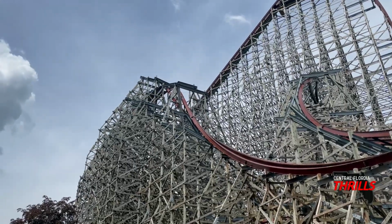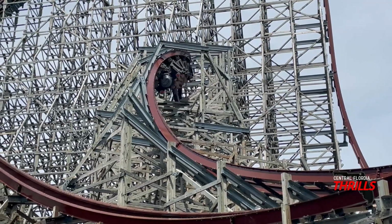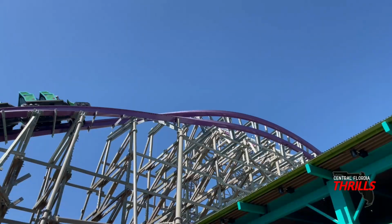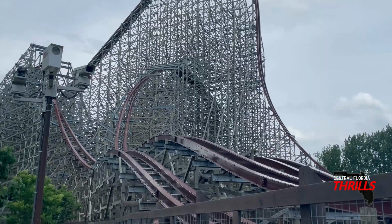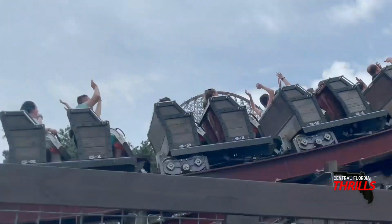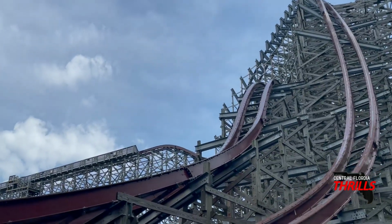Now I've ridden quite a few RMCs at this point, in fact it's only 4, but the ones I've ridden are Twisted Timbers from Kings Dominion, Jersey Devil Coaster from Great Adventure, Iron Gwazi from Busch Gardens Tampa, and this one. And honestly, I can probably safely say that this one is my new #1 roller coaster. Now let's get into the stats of Steel Vengeance.